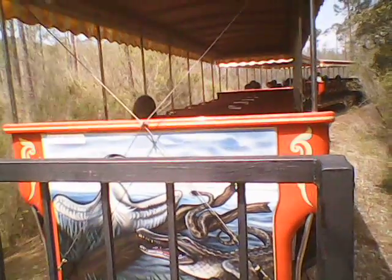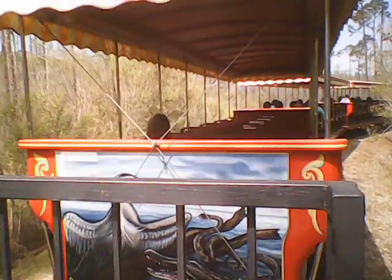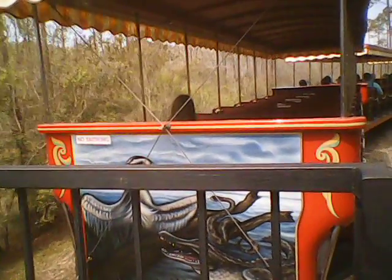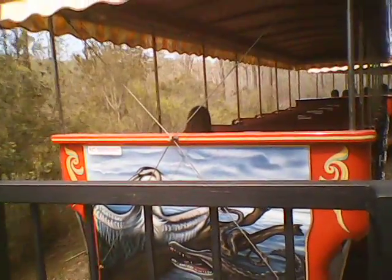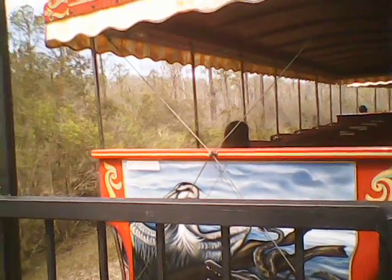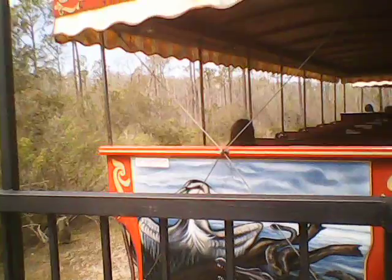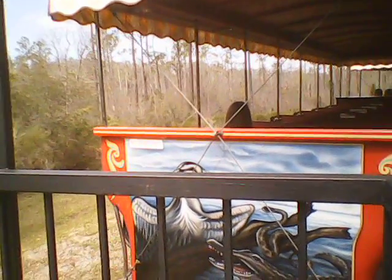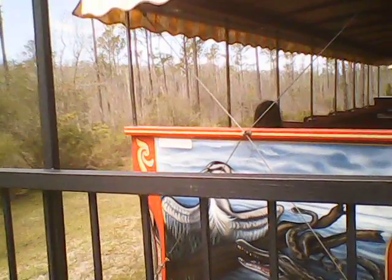Up on your left here, we're coming up on a log cart. This was an actual working log cart. It was used by the Herbert Cypress Company in the late 1800s. Herbert Cypress Company bought the rights to the wood in the swamp, and they took out millions of board feet of cypress while they were here.